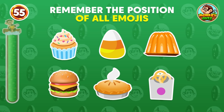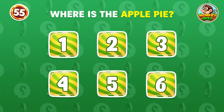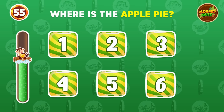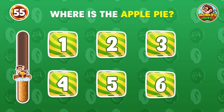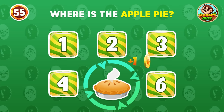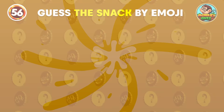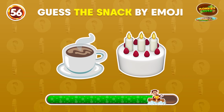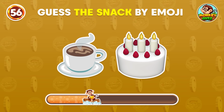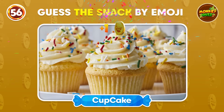Remember the position of all the emojis. Where is the apple pie? Correct! The apple pie is located at the number 5 position. What is the name of this one? Bingo! It's a cupcake!